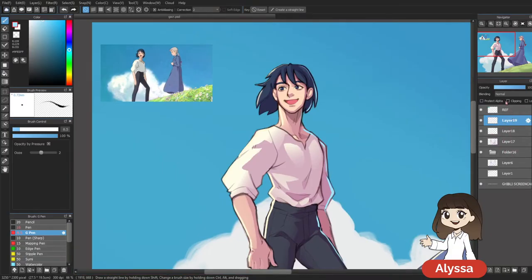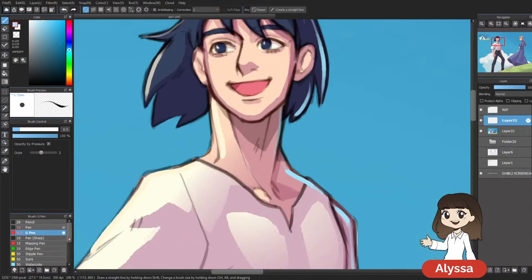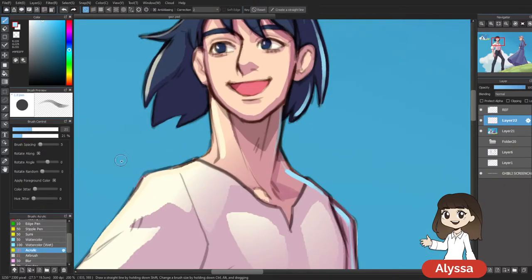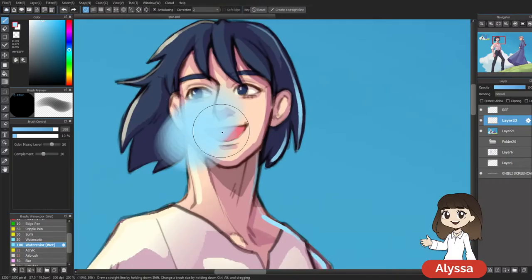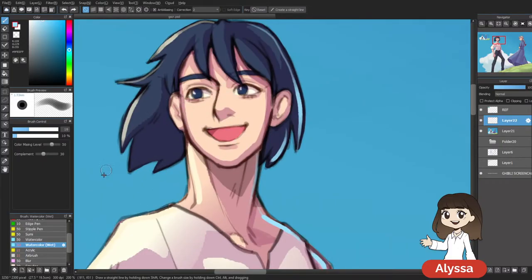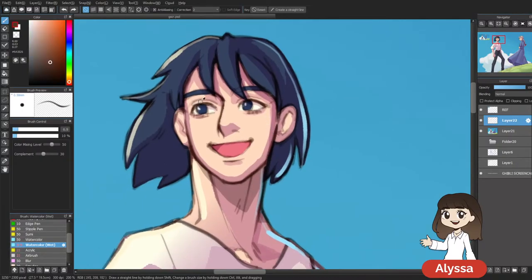So what I would do is select everything, put them in a folder, copy paste that folder, and then boom, everything is on one layer. I'll just do a little bit for his face. So I could use acrylic or I could use watercolor. I could also use the G pen. It doesn't matter what I want to use, actually.